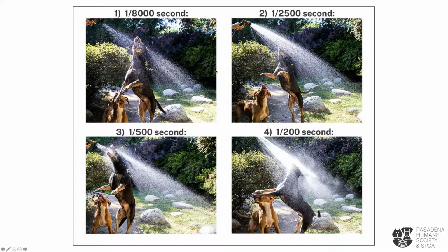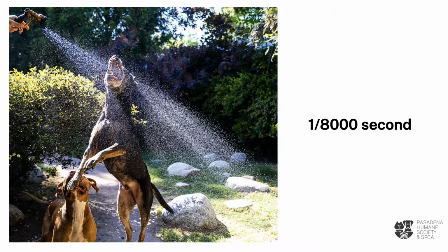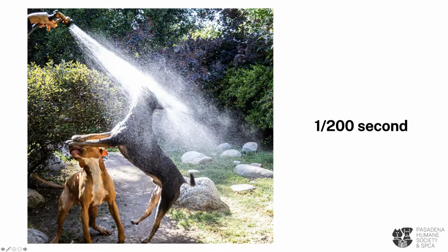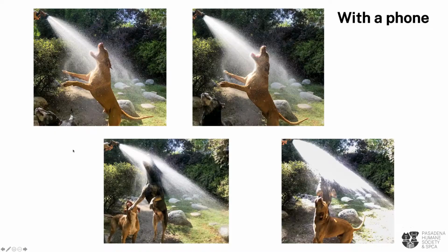Here is with a camera, you can see the different shutter speeds, you get different effects. And then, just do this quickly, fast, a little less fast, a little less fast, a lot less fast, 200th of a second, and it makes your dog punch the other one in the face, apparently. And then here's the same thing with an iPhone. There's a way to do it. Some actually have a setting, but here's how you do it.